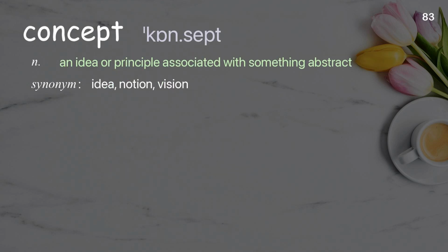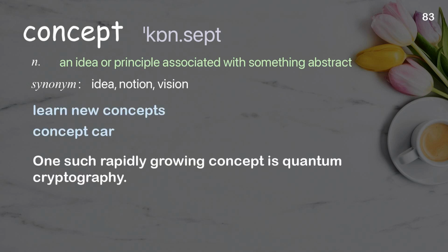Concept. An idea or principle associated with something abstract. Examples: Learn new concepts. Concept car. One such rapidly growing concept is quantum cryptography.